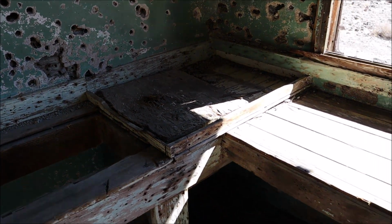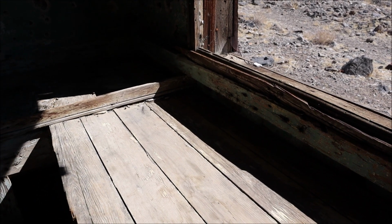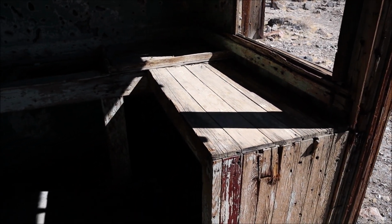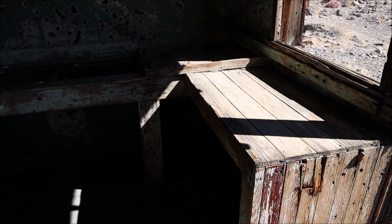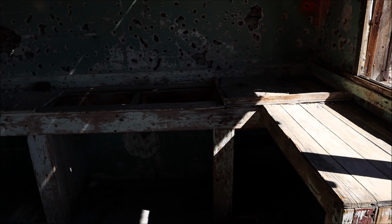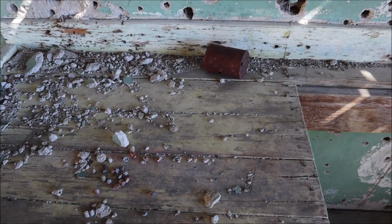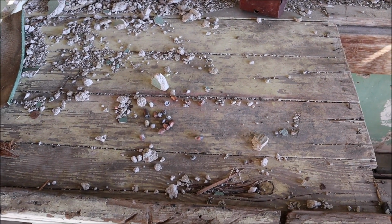Some wooden counters, table counters, what am I saying? Kitchen counters, which is not exactly a safe thing. Wood like that, they got rid of that in most places. Now we just use stainless steel and whatnot, especially in restaurants, for instance.